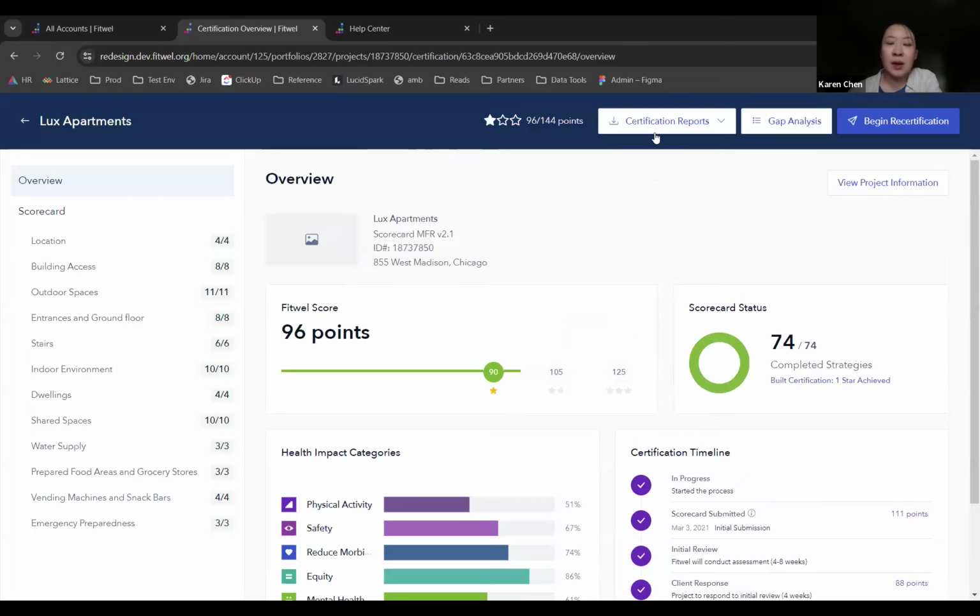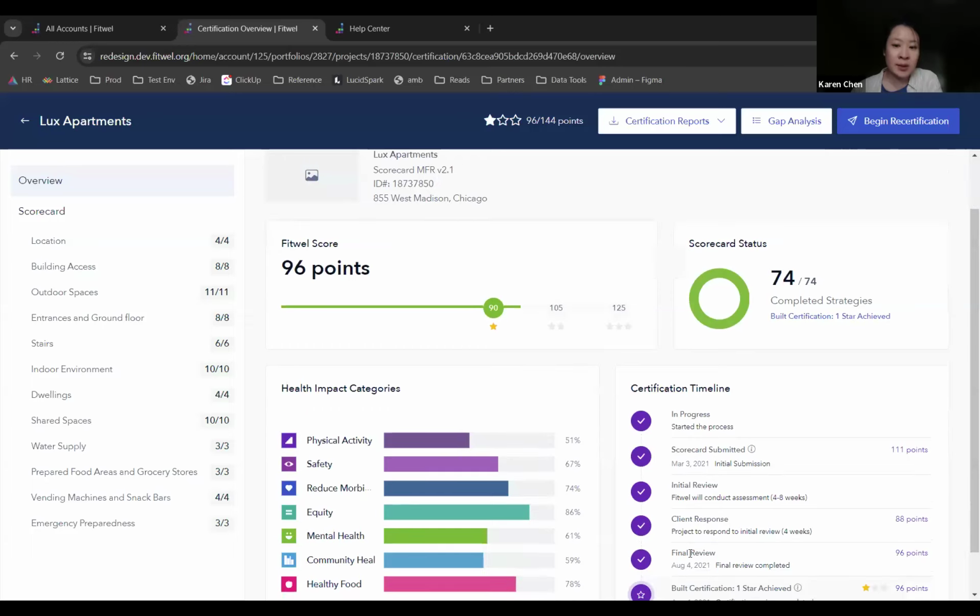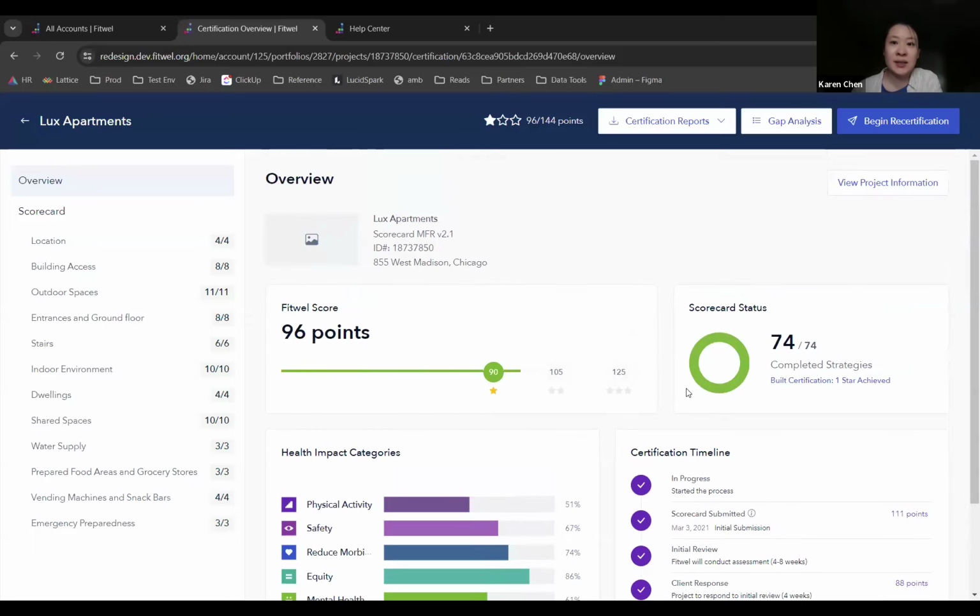Moving up top here, you'll also find that once your project has at least completed the initial review and is moving on through the rest of the process, all of the certification reports are now consolidated here. So you can go here to download your initial or final reviews. We're also looking at building out additional reports that will be useful to the team. So as those get built out, you'll see this piece expand.